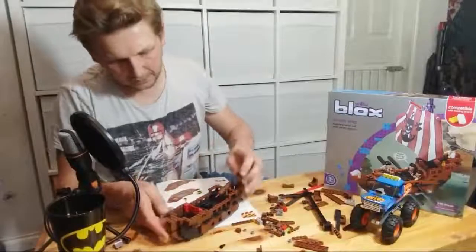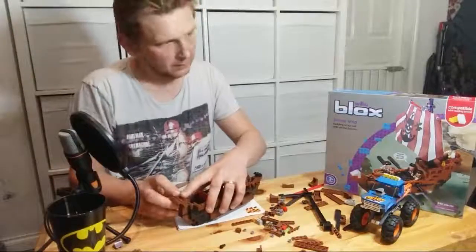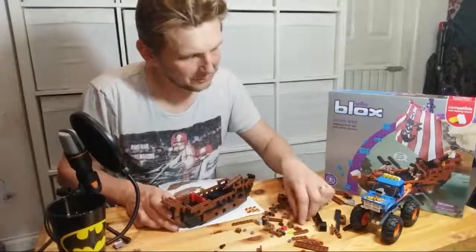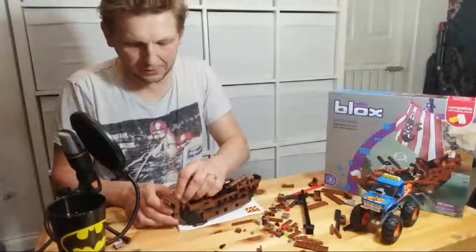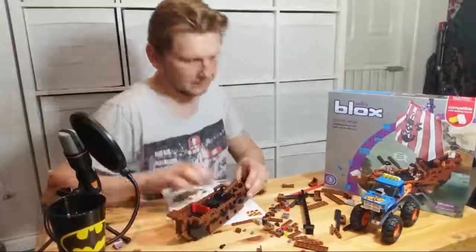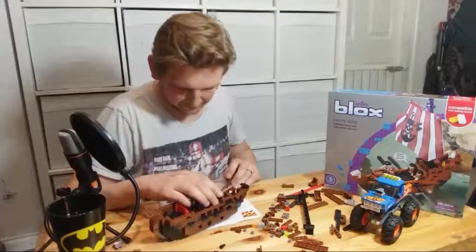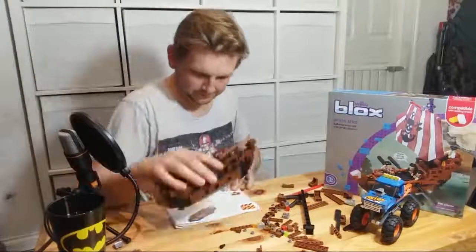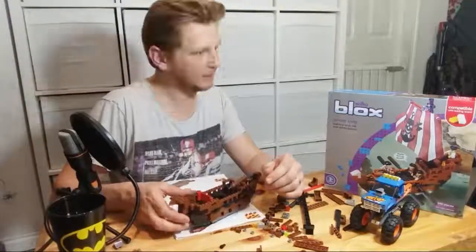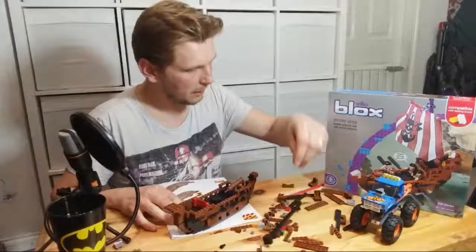Next. I will say the guys over at Wilko Blox have got some interesting design choices for their buildings. If this was a design that had been submitted to Lego, I don't know that they would have chosen it. But it's definitely a bit different. I really liked the double-decker bus set that we did. There were quite a few pieces in that. That was only £5, and I think it had a lot more going for it. I am actually enjoying this set.